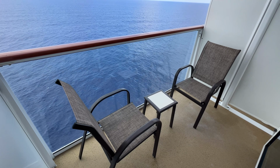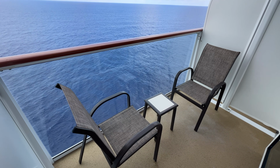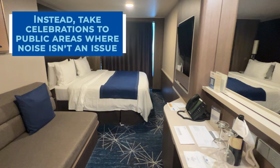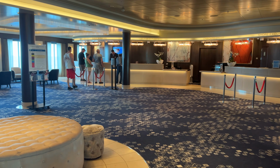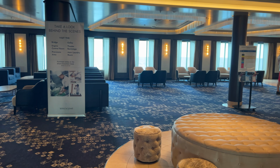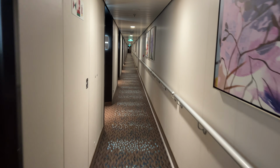The same rules apply to your cabin balcony. If you're celebrating, consider moving to a public area on the ship where noise won't be an issue. You don't want to be the noisy neighbor that people complain about at guest services. Think about how you would feel if the situation were reversed.